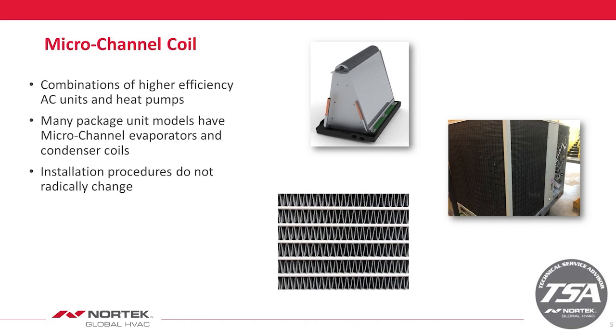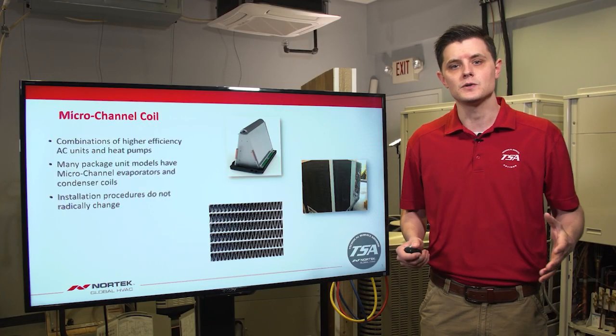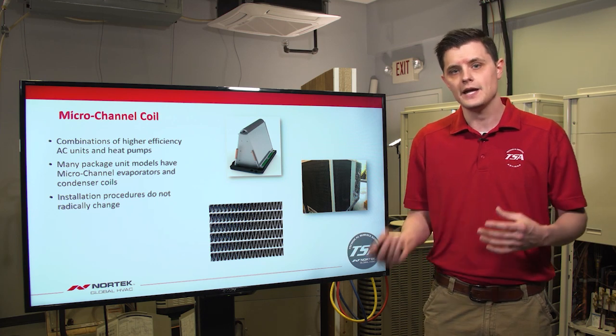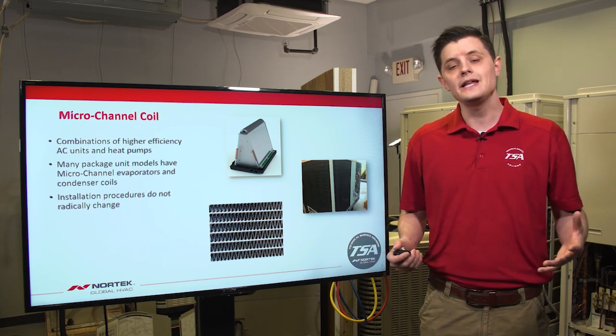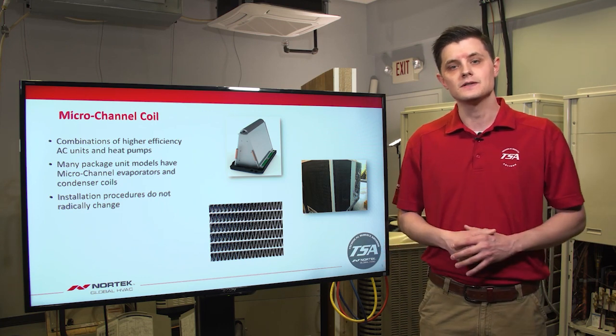The install procedure for a microchannel is going to be the same as tube and fin. A lot of times guys think that they need to do all these extra steps and take all these precautions when it comes to microchannel. Really, what you want to do is just use the same principles as when you're installing a tube and fin system to a microchannel system. The only thing that's really different is that microchannel in itself just uses less refrigerant.